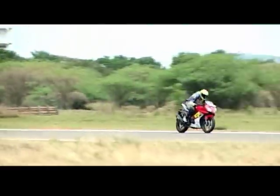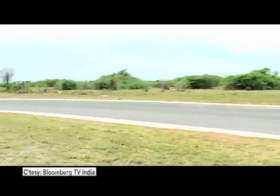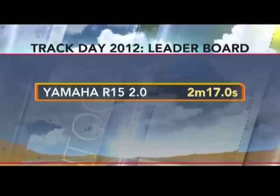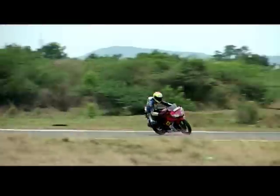Performance wise, engine wise, handling wise, everything is better. Maybe specifically on the engine, very fast in the R1. Even though the Yamaha's 2 minute 17-second lap time was blazing quick, Rajini couldn't help but compare it to the earlier R15. Maybe the seating position, the older version, I think the older version is very good.